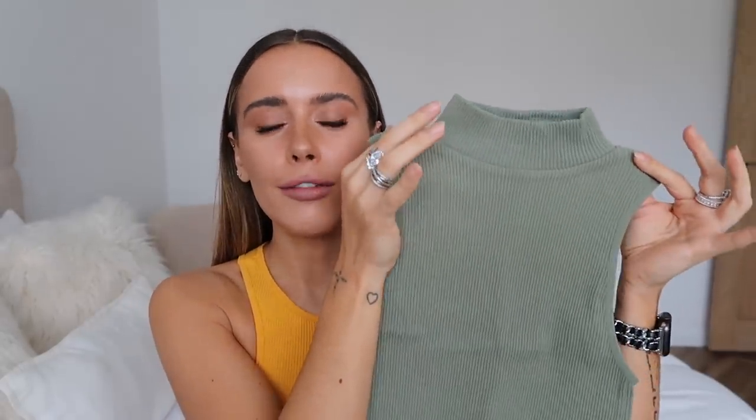For those that don't like bodies, they also have these really cute little halter tops. They did these last year and they're bringing them back. I love when brands just repeat the same thing year on year, but I love the fact that they're doing it in this sage green color now. It's like a grey-y green. It's really, really beautiful. I love these. I think they're so flattering.